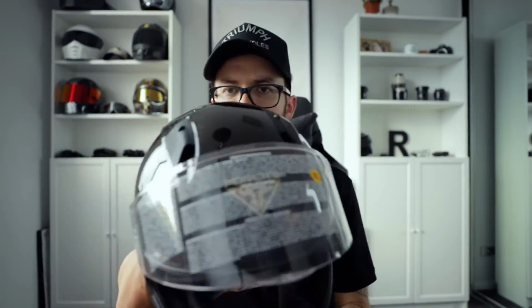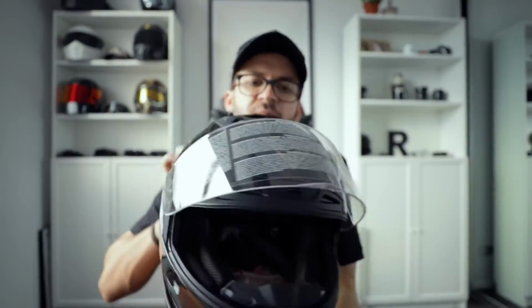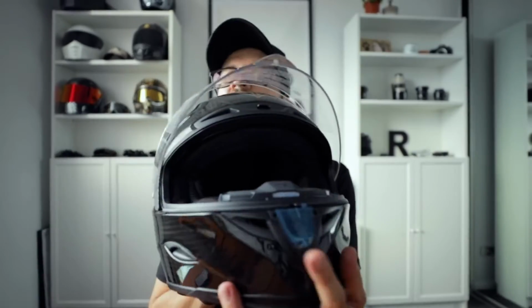So inside it has the drop down visor. It has an 8 vent system, so it's all around the place, exhaust at the back, and you've got the ports at the front, on the top, front there as well. But I guess the thing that makes this unit so unique is the smart features. What are the smart features?